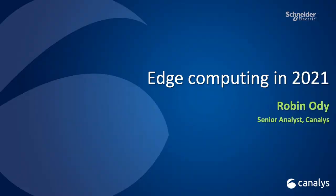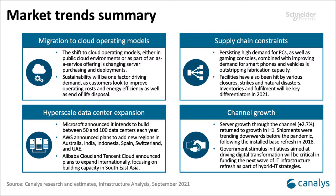But before we do that, I want to dive into some market data that we've prepared here at Canalys around edge computing trends. So allow me to share my screen. I wanted to dive into some of the key trends in edge computing in 2021 and where we're seeing real development across the channel for key partners like APT, and where we're seeing some of the opportunities and challenges presenting themselves so far.